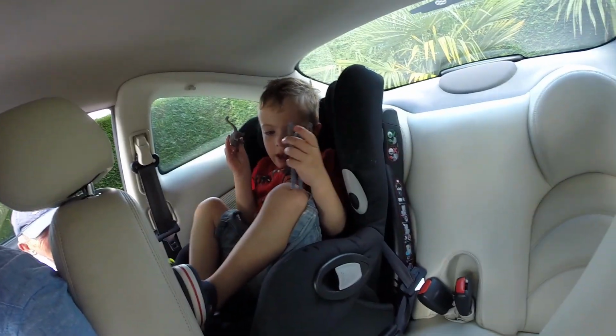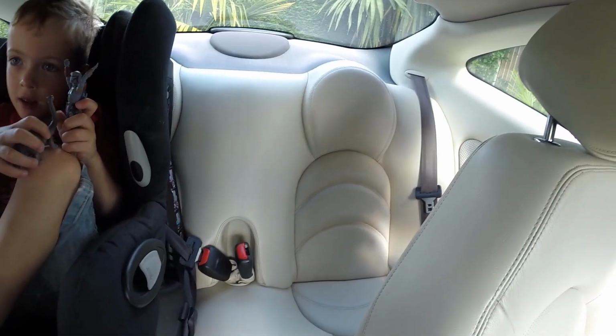So the rear seats really are useless. Not enough room in the back.